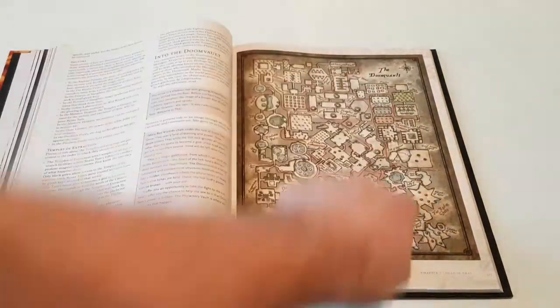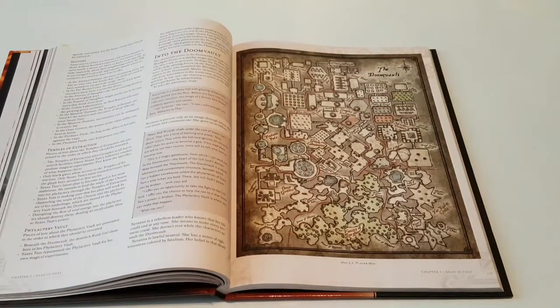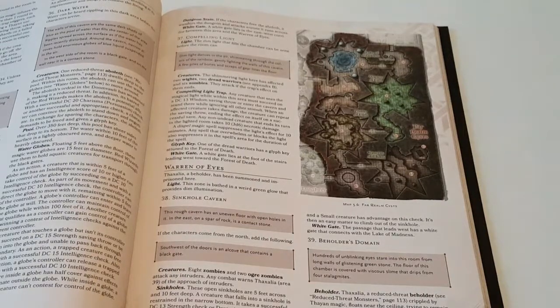However, a map like this is designed so that you can give this out. But it does show my point that trying to run this without looking through it first is quite a challenging task for any DM. Again, guys, we're on a section here of Dead in Thay.